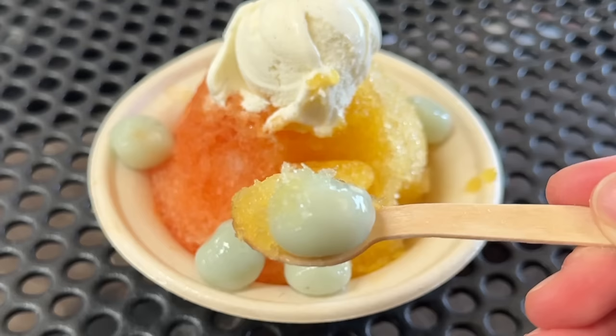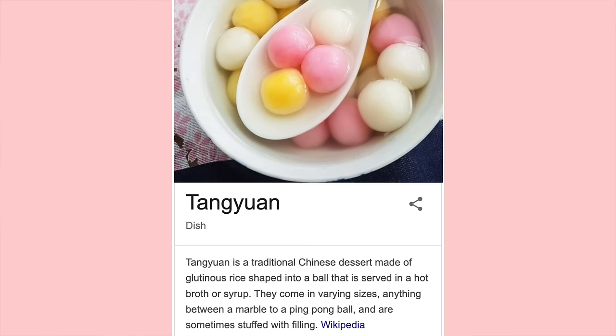Let me try one of these little mochis. Mochi is nice and chewy. It kind of reminds me of like a tongren, those glutinous rice balls. It doesn't have a flavor even though it's like kind of a green tint. It's really hot right now, so this is literally hitting the spot.